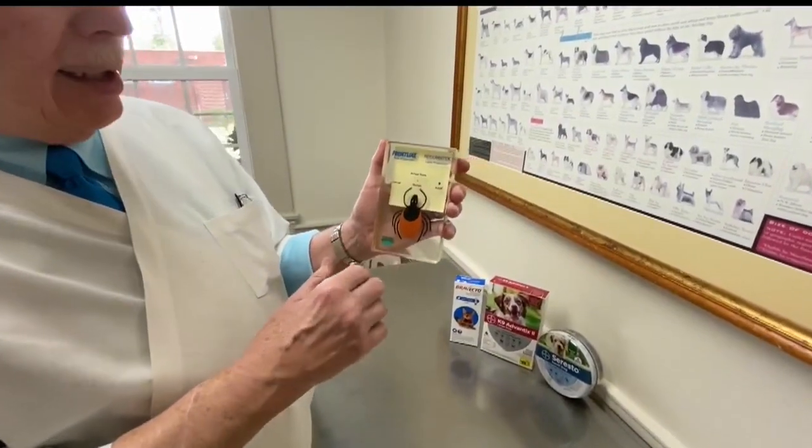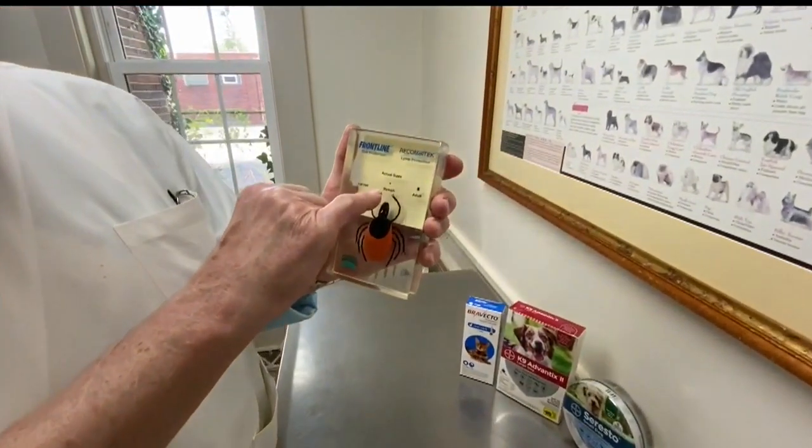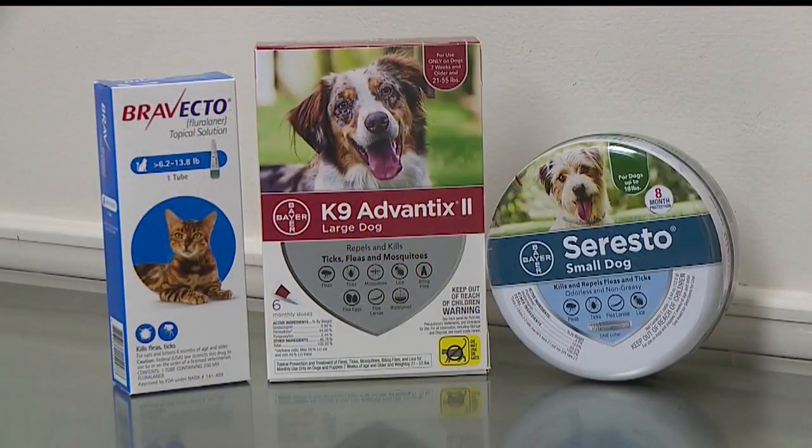There are 3 basic types of diseases that we see in ticks. There's Lyme disease, which everyone's heard of. There's anaplasmosis, which is another bad tick disease, and there's ehrlichiosis. Dr. Donald Allen says it takes ticks 24 hours to transmit a disease, which is why he recommends his patients to buy flea and tick repellent products for their dogs.